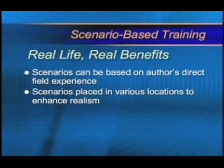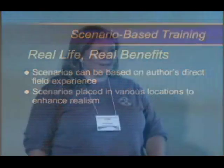If we're going to do scenarios, as much realism as we can give them is going to make it better. Okay? I personally, when I run scenarios, and that's why this afternoon at the competition you're going to be running around places, because I like to put it where it may have happened. You know, obviously we can only go so far in scenarios.